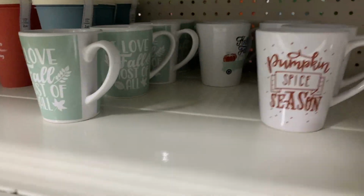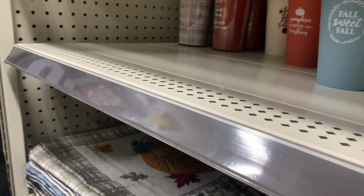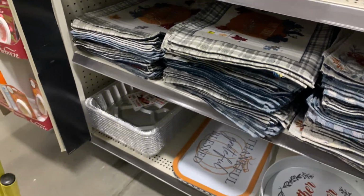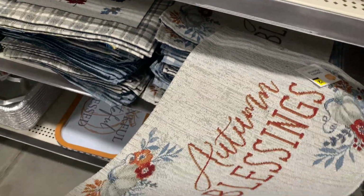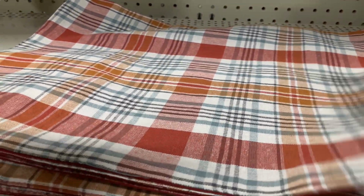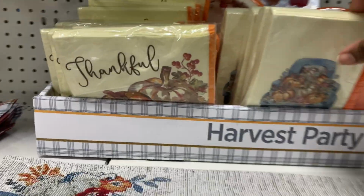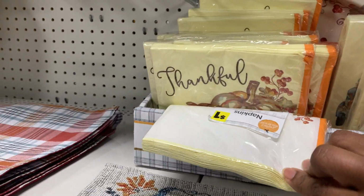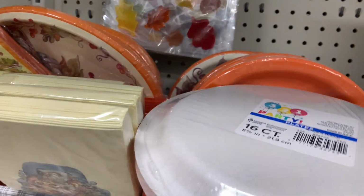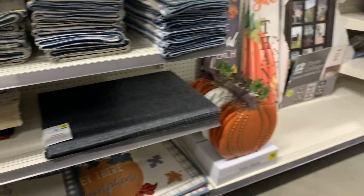$3. Hello Fall. These are probably $1. And then they have some placemats for $2. And these are $2. So this is all they have right now. $1.50. These are probably $2.50. These are pretty too. $2.75. These are $1. That's all they have right now, y'all.